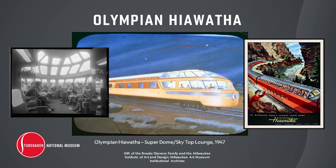I'll use the laser here. Was the Skytop lounge here, right? This is in kind of the more glamorous era of cross-country rail travel. And so you wanted to design something that really had mass appeal, was very comfortable and luxurious on the inside. And so he ended up designing this fully enclosed Skytop lounge with all these windows that would go at the back of the Olympian Hiawatha. And when I say top to bottom styling, they did everything from the interior tables and chairs, to the flooring, to the uniforms of the staff on the train. So it's really a little bit of everything.